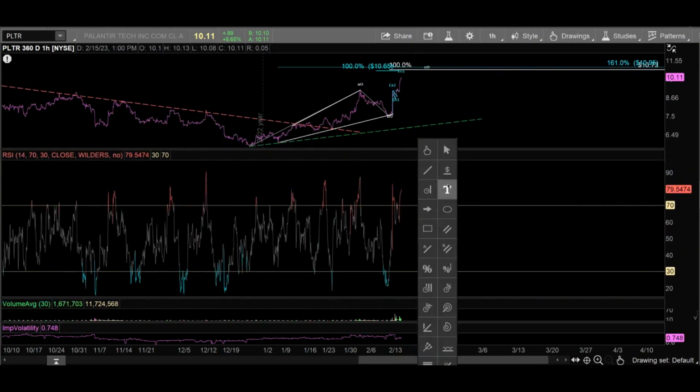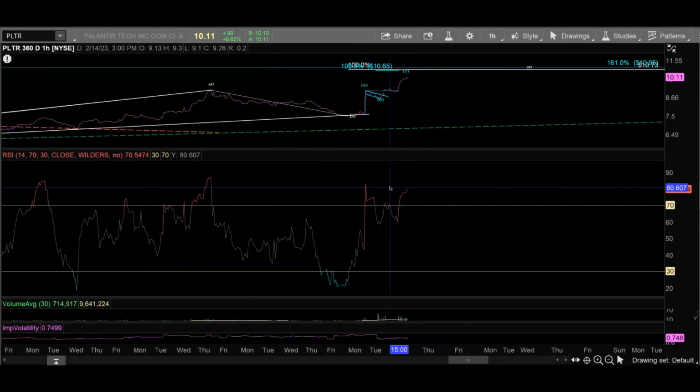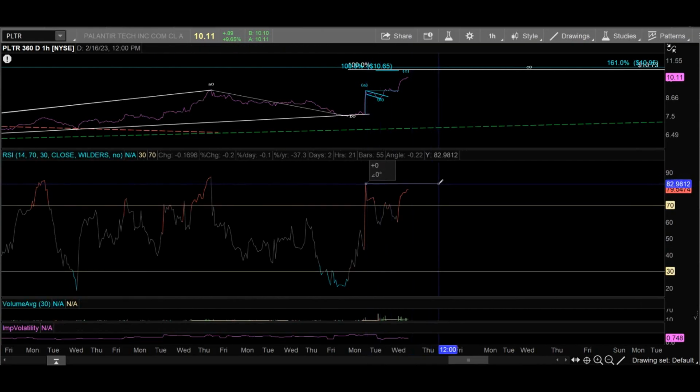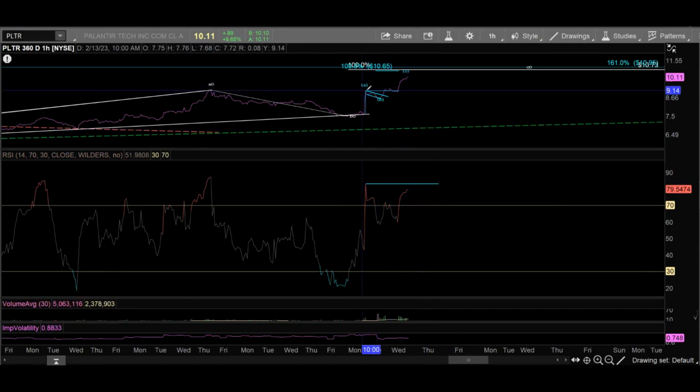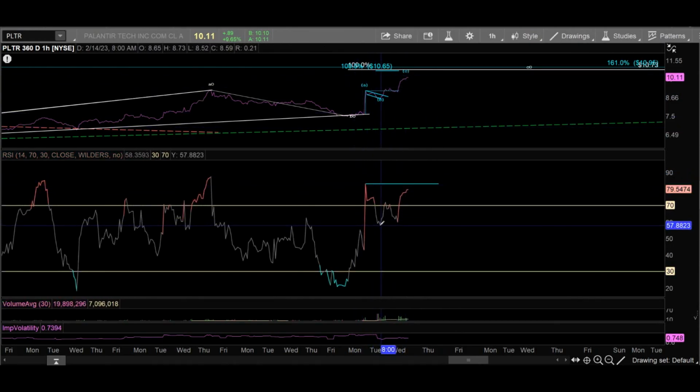Looking at the RSI, it is very overbought, and we're going to have a serious case of bearish divergence unless we get above that 82 level. The price is setting a new high. You see this at C. This is point A. This is C. And well, the RSI hasn't made a significant high yet from that time. So we call this bearish divergence.